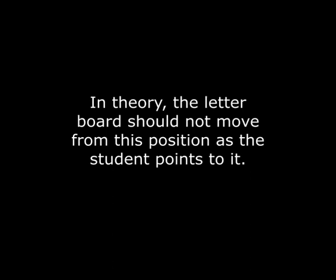In theory, the letterboard should not move from this position as the student points to it. Watch to see whether the letterboard moves during the facilitated activity.